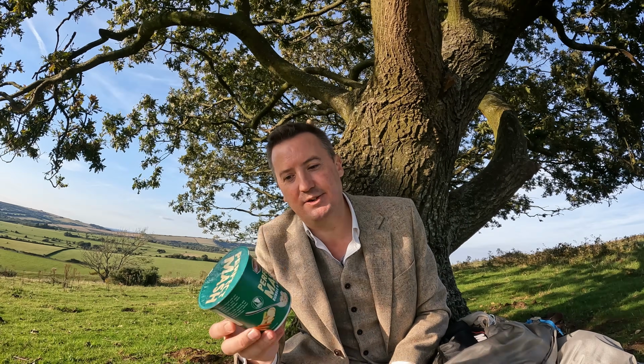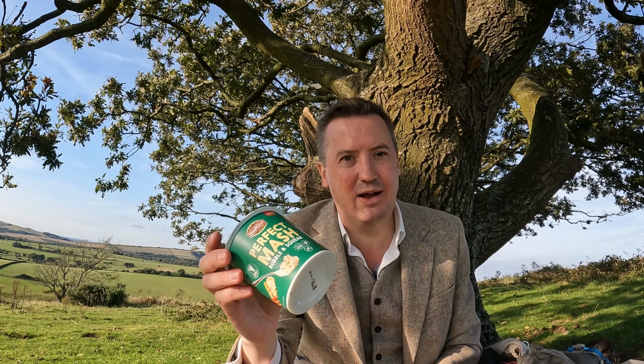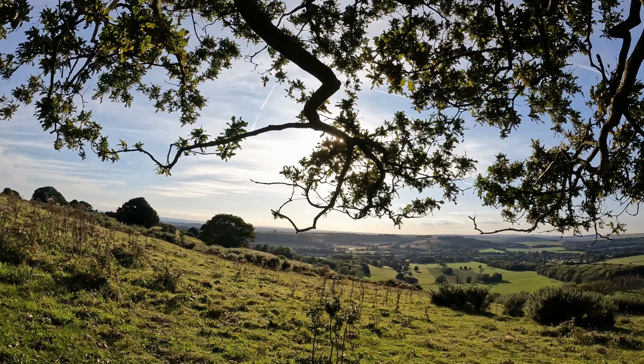One of these pots of Idahoan mash. This is the bubble and squeak flavour, so that's wonderfully incongruous with that slightly pretentious French steak with peaches. Maybe I'll boil some water first and then I can put that in there and just leave that to go cold.